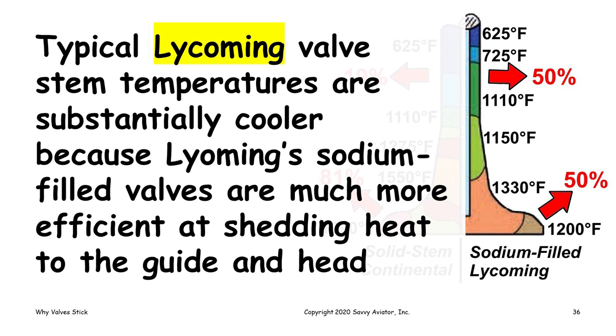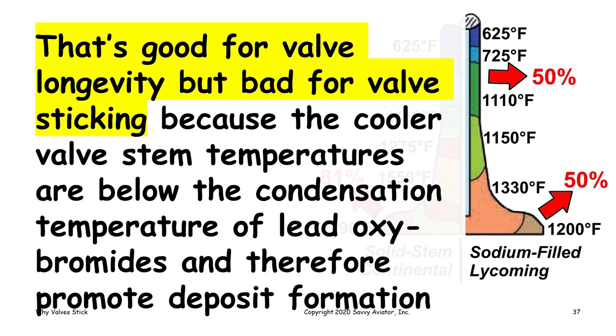And so the lower stem on Lycomings is typically cooler than the condensation temperature of these lead oxybromide products that are involved in the scavenging reaction. So these low temperatures are really good for valve longevity, but they're not really good for valve sticking, because the cooler the valve stem temperatures, the more it's going to promote condensation of these deposits.